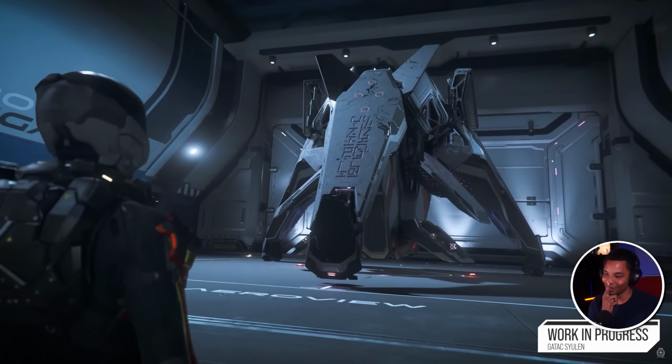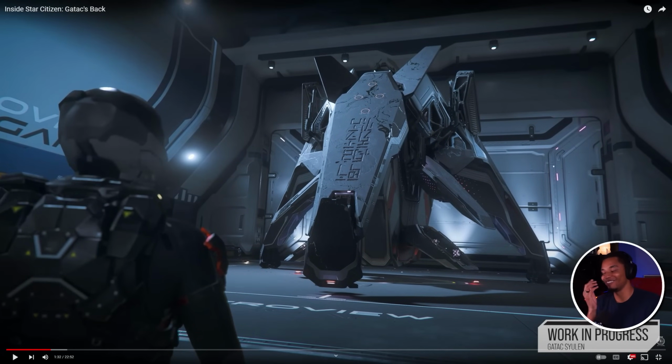When the player first sees the Syulen, what is this? I love it. I'm really digging this. I don't care really for the design myself, like, it's not a favorite of mine. I just love how unorthodox it looks.